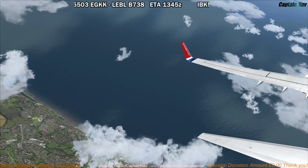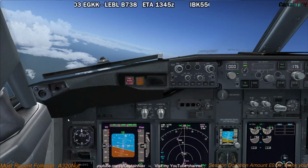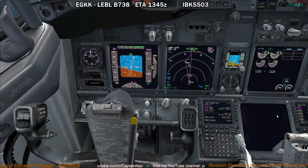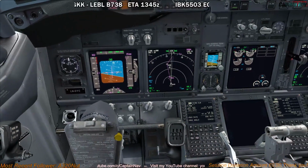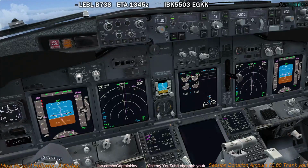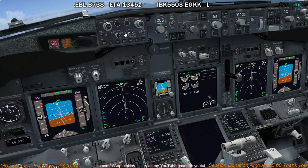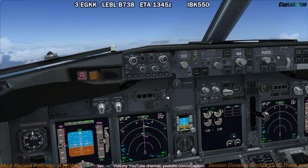We've got traffic on the same airway, maybe about 20 miles ahead. VATSIM on TCAS as we go along. I'll actually cheat a little bit and go direct to seated, which ATC will probably give us in real. So direct to seated, which is the boundary with Brest. So I'm hoping to see the traffic at some point. It's traffic right above.